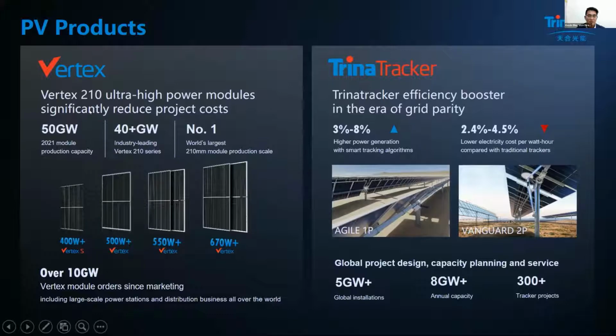And Trina's strategy for this module product is quite clear. This year Trina will have 50 gigawatt of total module capacity. But you can see that the new capacity we will add, 40 plus gigawatt, will be Vertex capacity. In the whole industry, we believe it is number one in capacity, the largest 210 millimeter wafer module capacity in the whole industry.